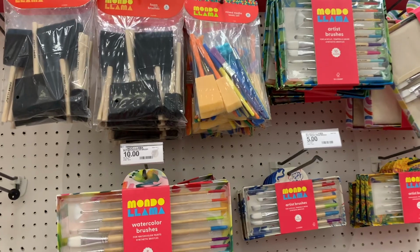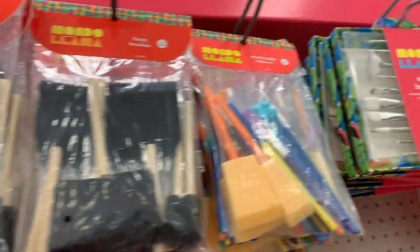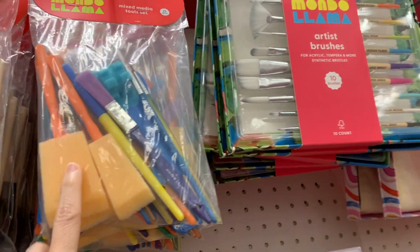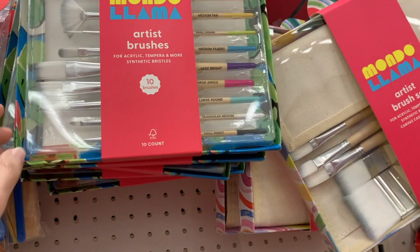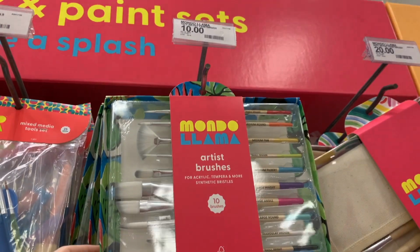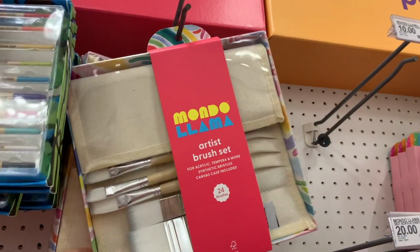I'm on the aisle with all of the new crafting stuff and it looks like it is called Mondo Llama. So I'm going to switch the camera around now so y'all can see what they have. It looks like they have a lot of paintbrushes, and right now a lot of stuff geared more towards children. They also had some other artist brushes that came in different packs and different sets, and they were about $10. And then this set here is about $20.